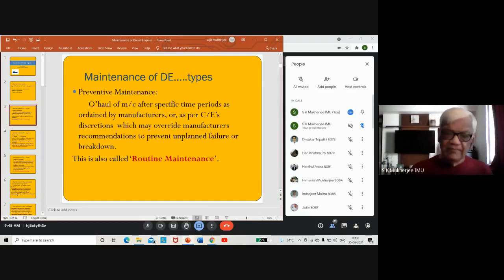It only makes sure that possibly the gaskets have to be changed, the wear out of the nuts will take an effect. So it is an exercise that was not required, but it is required because the manufacturers have recommended it. And manufacturers normally recommend more than what is actually required. It has been my experience also. And what is the reason manufacturers say you have to open it by 1500 hours? But I have seen they comfortably run for 2500 hours.